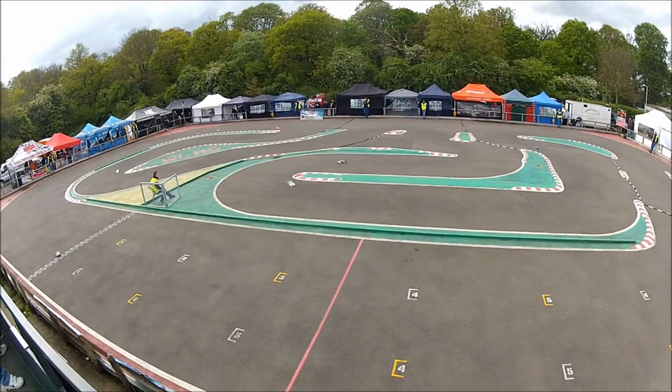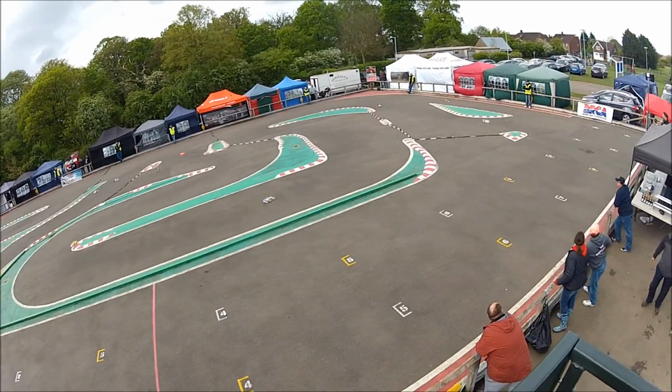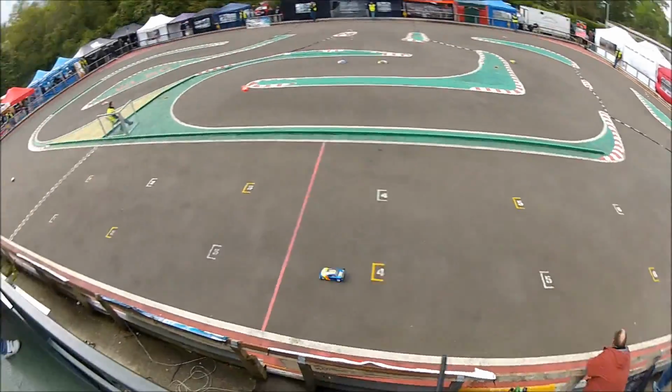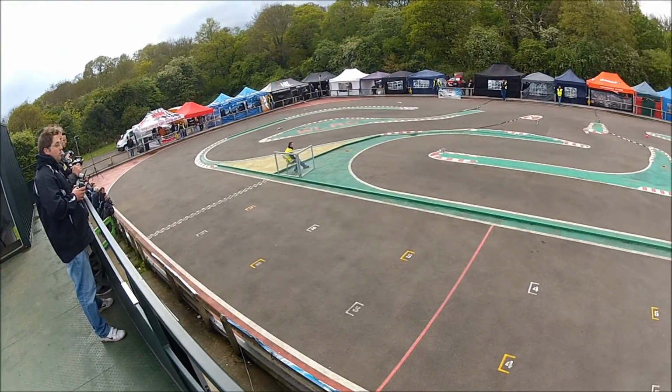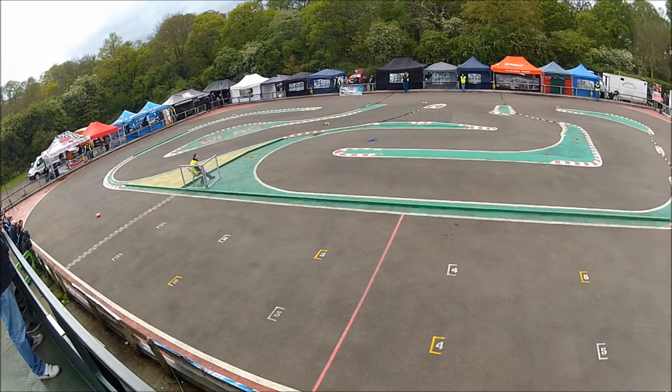Great battle going on further down the field. That's the battle for 9th and 10th place. Hard fought, with Brian really clinging on. Everything else looks fairly set.